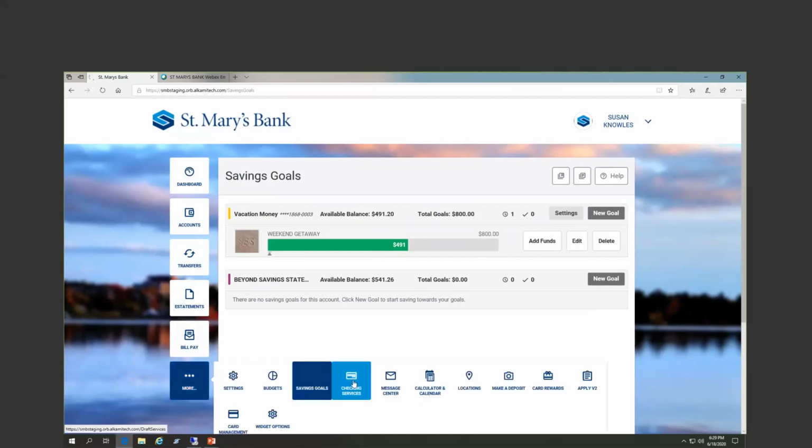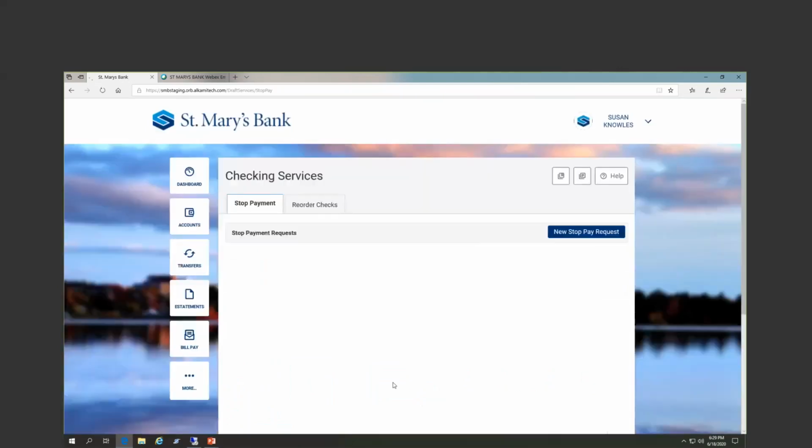Checking services is a widget that allows you to put a stop payment on a check item or to reorder checks that you've already ordered for your account. Now, hopefully that doesn't hold us up. Our member doesn't have real checks and real services. So I'm going to move along to the Message Center.